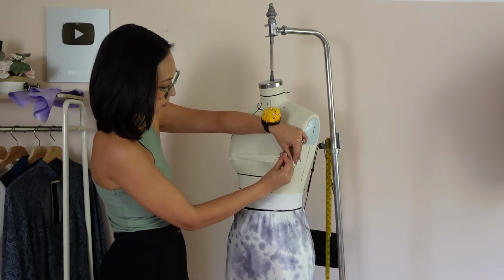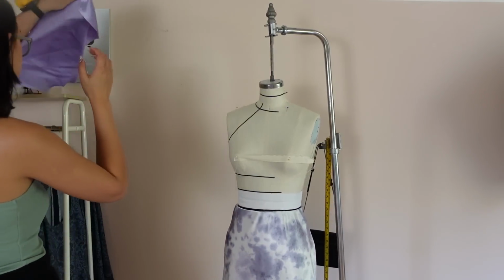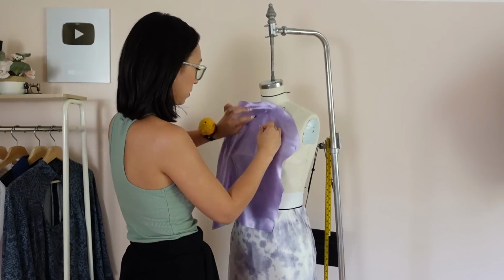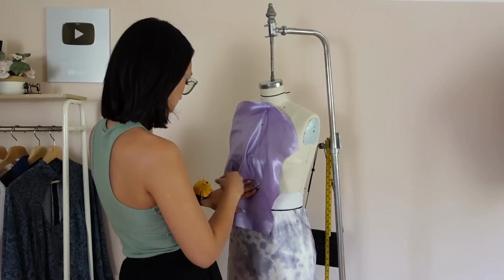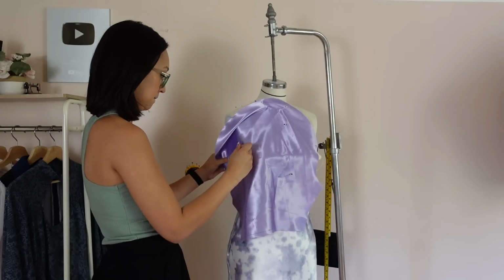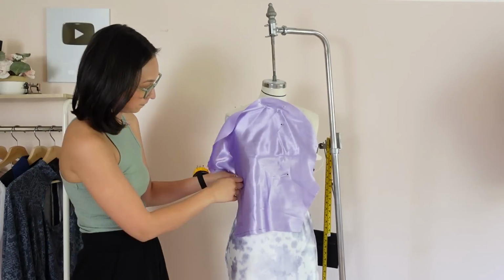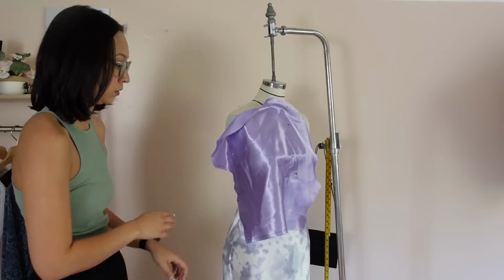Time to drape the top. I literally draped this in 1 minute. I mean, I draped it in 1 minute, then I had to pattern it still, but you know what I'm saying. So I draped this on the bias. I just had this scrap fabric from when I draped the cowl neck prom dress. I just reused it because, you know, reduce, reuse, recycle.